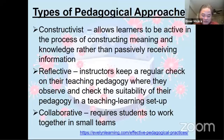And then we have the so-called collaborative approach. The collaborative approach requires students to work together in small teams. This is best evidenced by the laboratory class. We group students together, and they collaborate with one another and do experiments. Collaborative approach is also applicable if students are doing thesis, especially if their theses are related to one another. So here, the setup in a collaborative approach is a research-oriented setup.